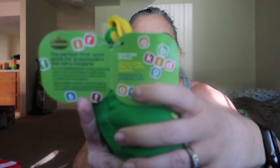This is my first Bananagrams. So apparently Bananagrams is a pretty popular game, but this one is the kids version of it. I've never played it before. I honestly don't even know what it is. It kind of looks like Scrabble, like it's got these little tiles, and you make words with the tiles. If you can see that, if my camera will focus.